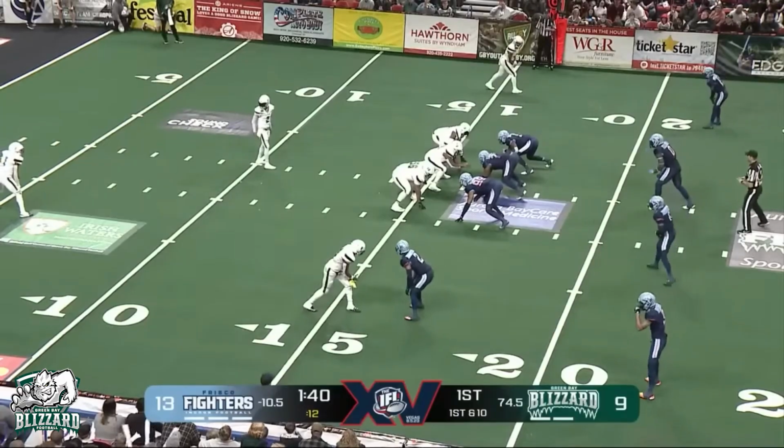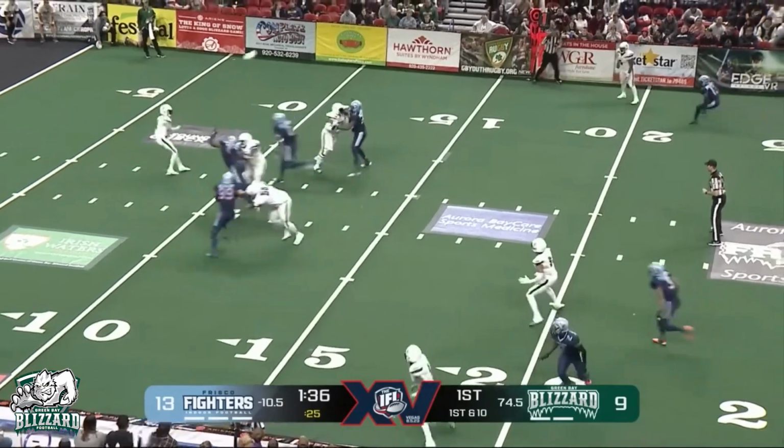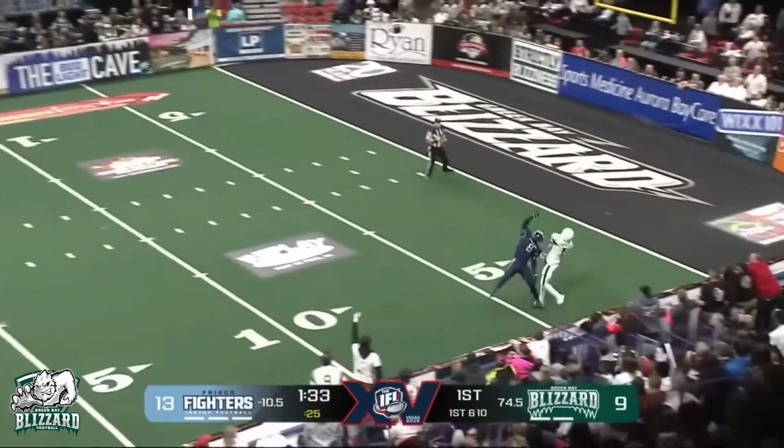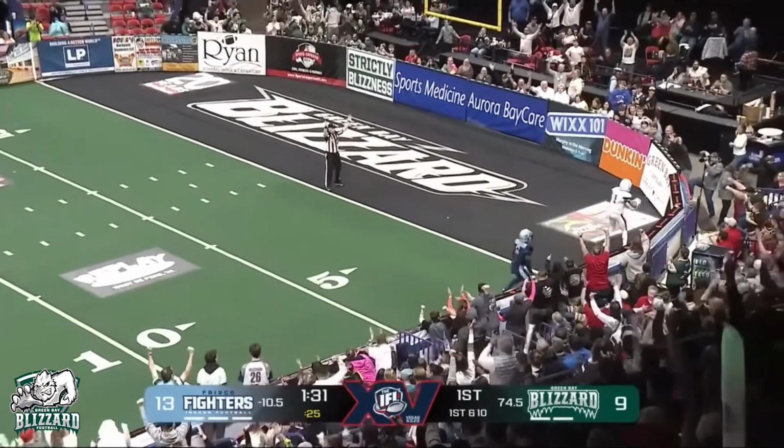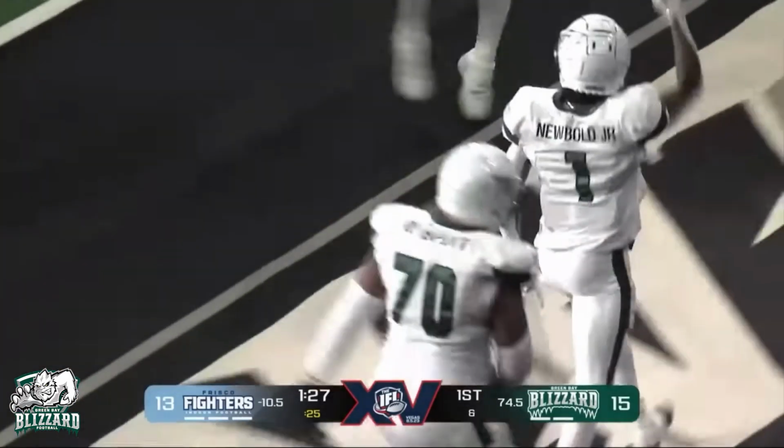Green Bay back on offense for their third drive. Snap to Johnson. A deep shot right away for Steve Newbold. In the catch, touchdown. Steve Newbold, one play, one touchdown. Green Bay back out in front.